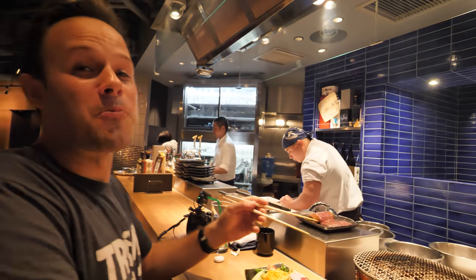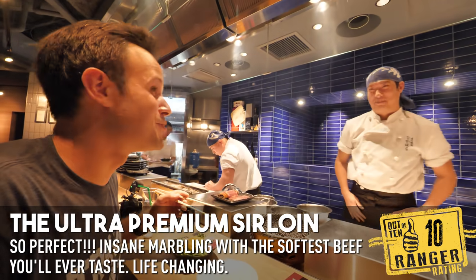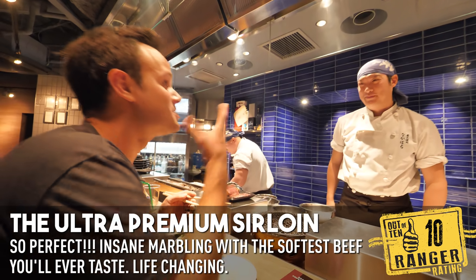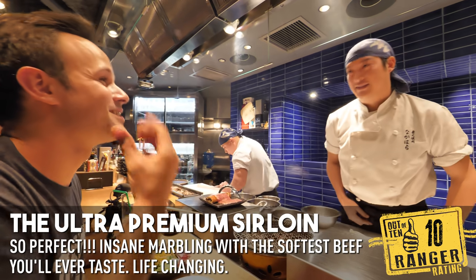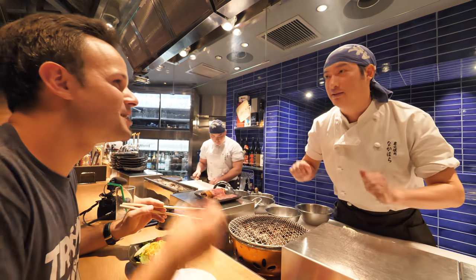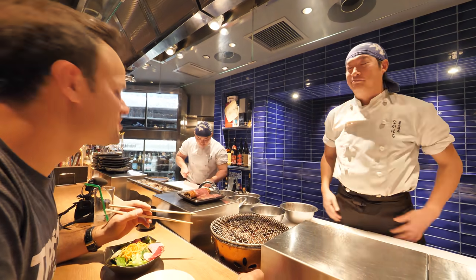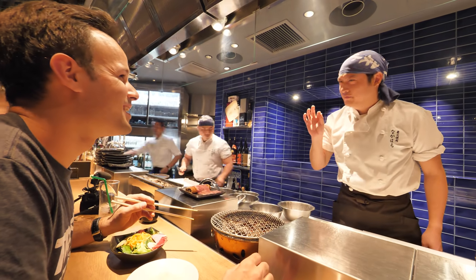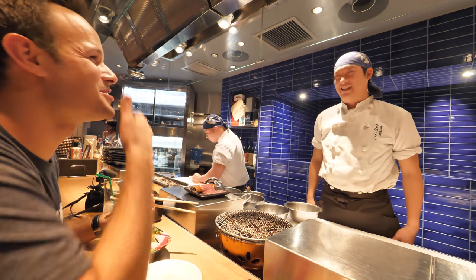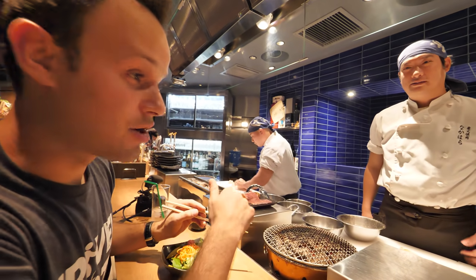Wow. Oh. That is just perfect. That is unlike anything you'll ever eat. Oh, it's almost just melting. It's not too strong, the fat. Fat is very light, right? Very light. It just melts. That's why I have to go to auction and buy my favorite. It's just like butter. But not fatty, right? No, not fatty. It's just melting in your mouth. And slightly sweet too. That right there is life changing.